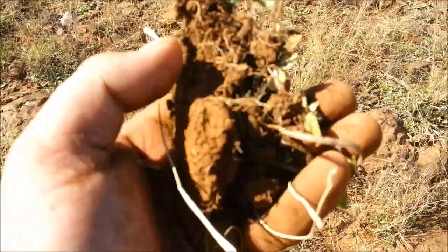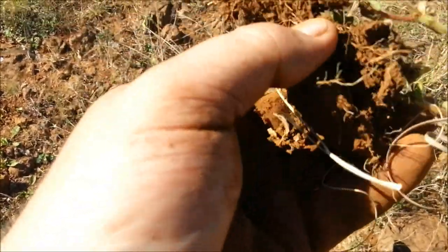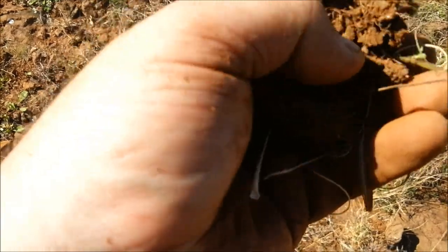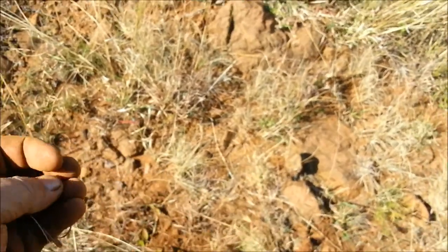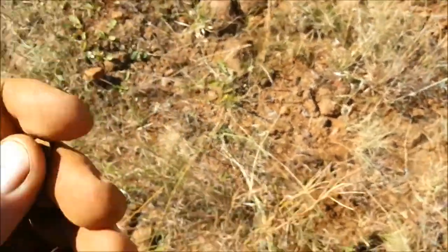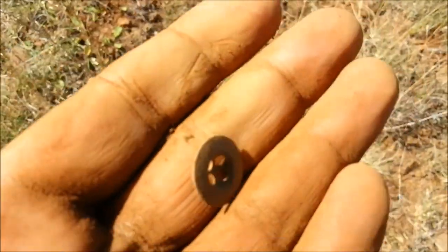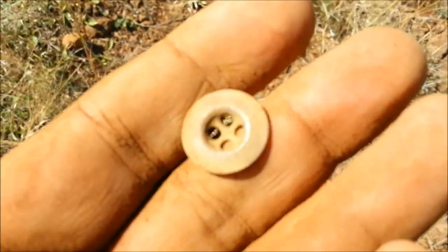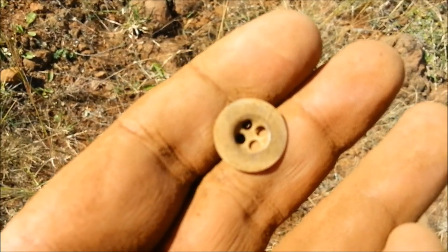Man, I almost walked over this signal. Not even an inch deep. Look there. It looks like another button. Yeah, it is. Let's just drop the soil there and see what we can find out about this thing. Okay, now it looks pretty blank. Yeah, it's pretty blank. I'll have to clean it up and I'll show you at home.